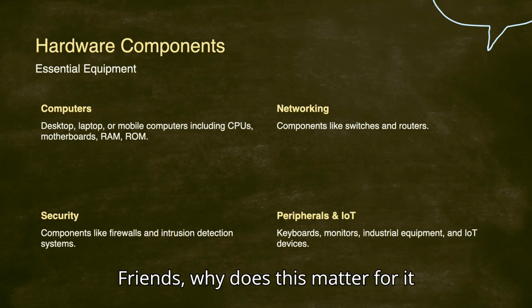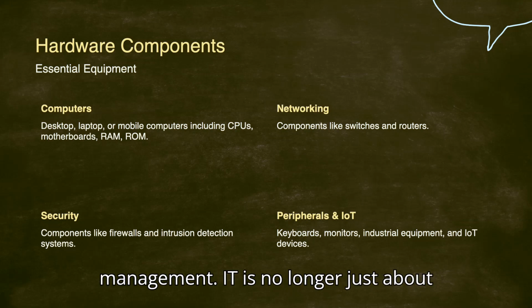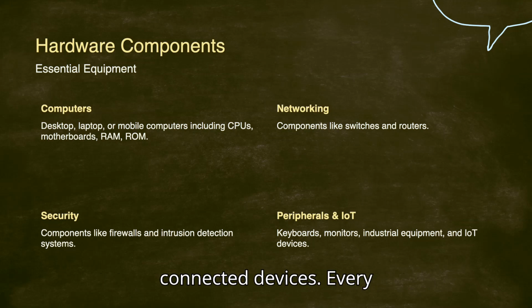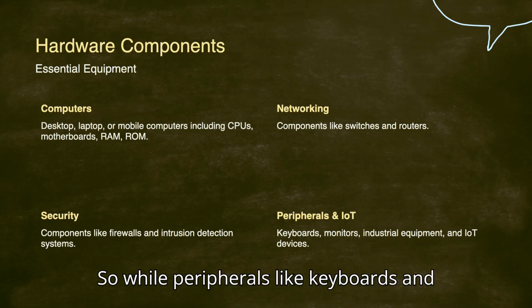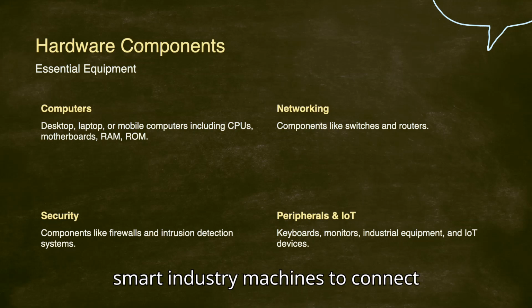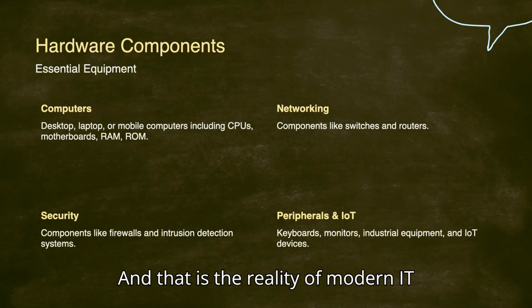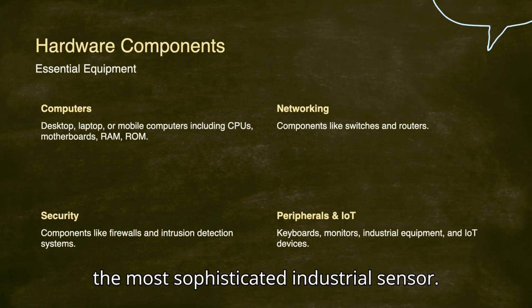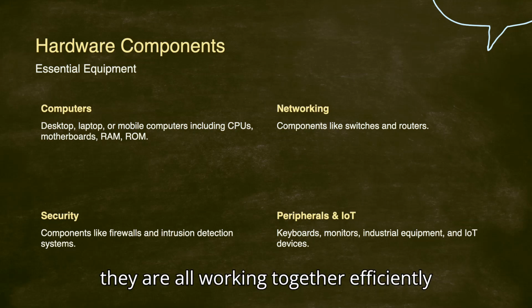Friends, why does this matter for IT operation? Because IT operation management is no longer just about managing a few computers and servers. You are dealing with an entire ecosystem of connected devices. Every peripheral, every IoT device is a potential entry point into your network. So while peripherals like keyboards and monitors are essential tools that keep us productive, it is the IoT devices, from smart industry machines to connected healthcare tools, that are driving the future of efficiency and innovation. And that's the reality of modern IT operation, an interconnected web of devices from the simplest keyboard to the most sophisticated industrial sensor. It is the job of IT to make sure they are all working together efficiently and securely.